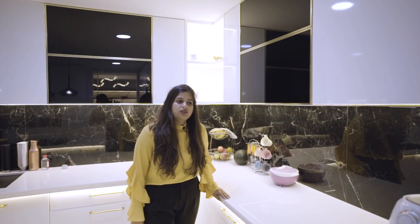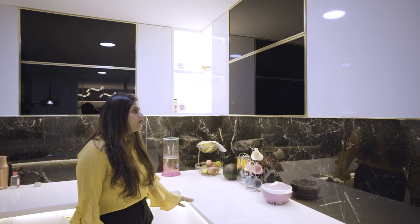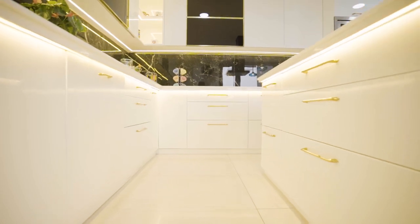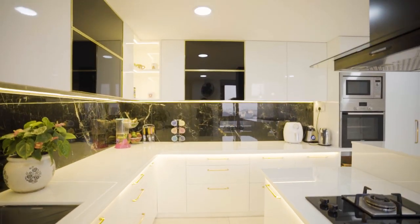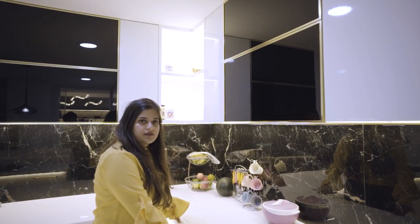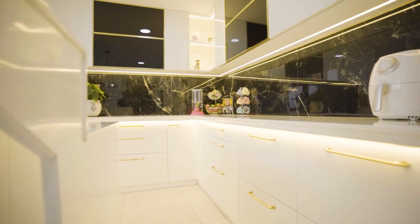Now talking about the service counter in the back, we've tried to use bifolds here and also open racks and normal shutters to bring uniformity to the kitchen. And as much as the client wants to use the spaces in different variations, it becomes easy.